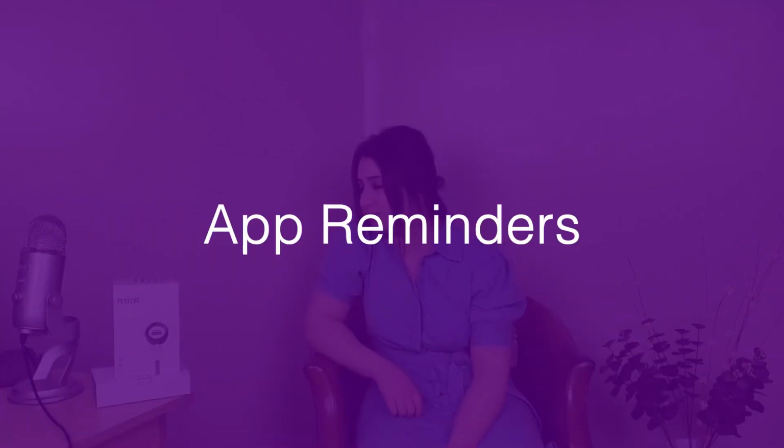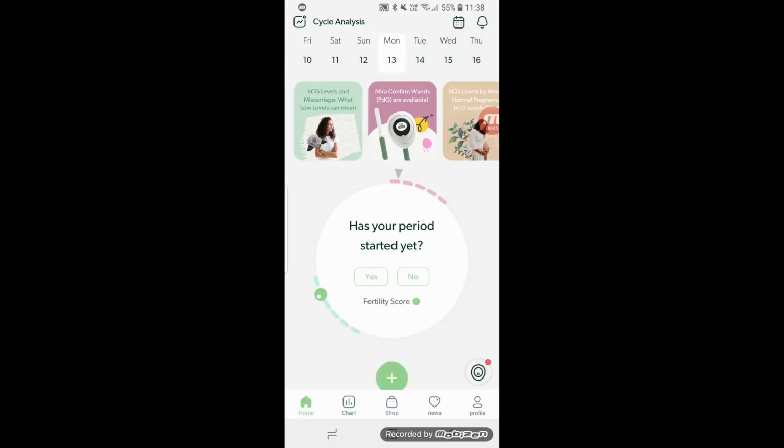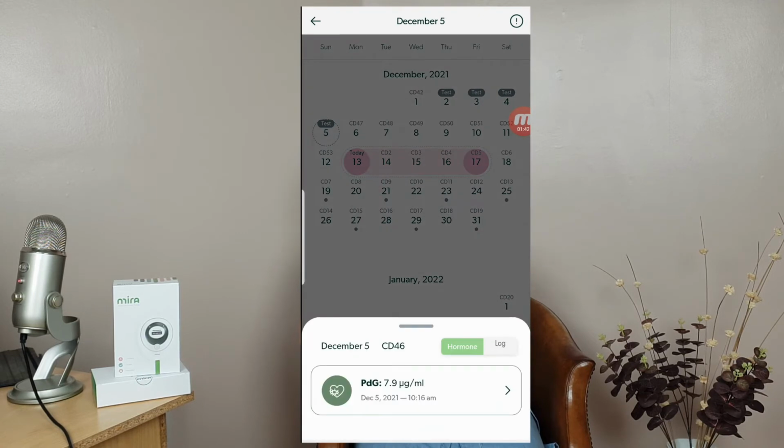On the Mira support forum website, they state that they recommend you test according to your Mira app reminders, as their algorithm is optimized for the most accurate results. When you test throughout your cycle, the algorithm will progressively reduce testing days as it learns more about your body. When testing PdG with Mira, the algorithm in the Mira app is not using a fixed threshold for PdG as other products on the market.